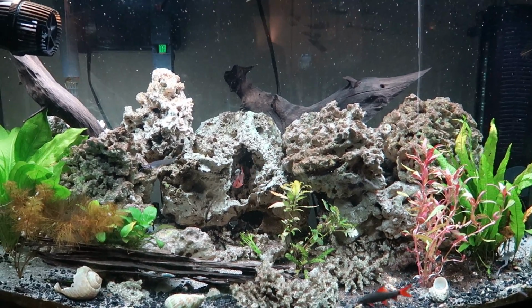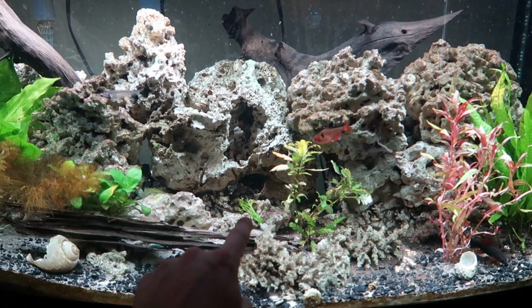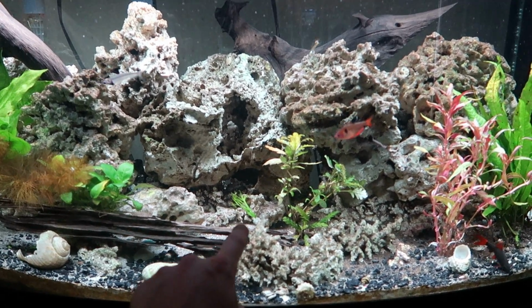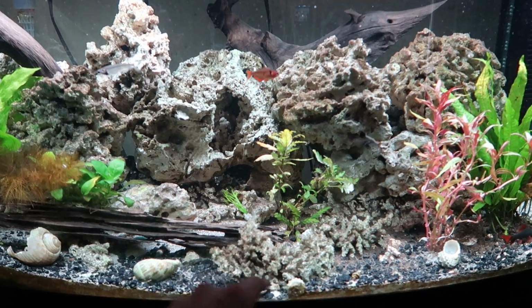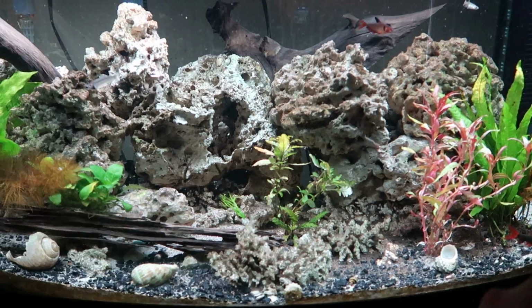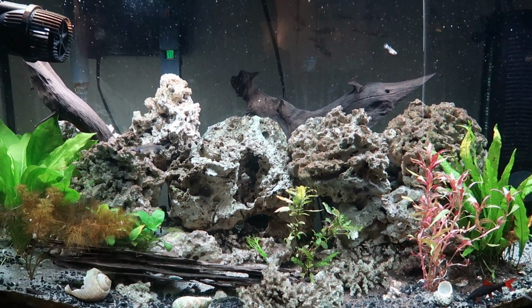And I had a couple plants before. This plant I've had for a couple years. It's a little plant in the middle. It used to be a little bigger. I think my light just wasn't doing so great because it was old, so that's why I got a new light too. It's been in there for a couple years though. And then a couple of the other ones I added more recently.